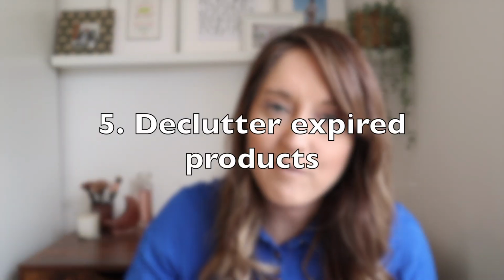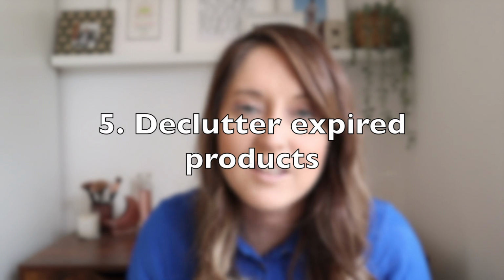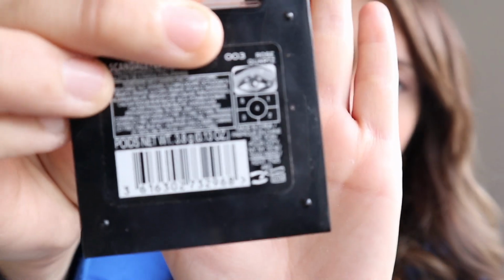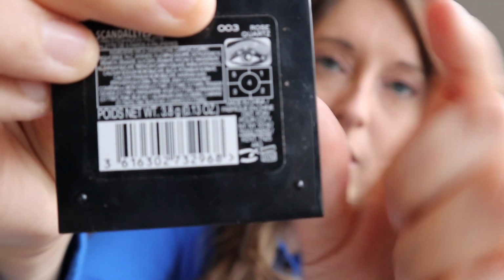And my next tip for decluttering is to check any expired products. Get rid of anything that is past its use by date. If it's been opened and you've had it for more than the date that it suggests, then it's time to get rid. Most products will have a little logo in the corner. You can see it just here, and it tells you exactly how many months.